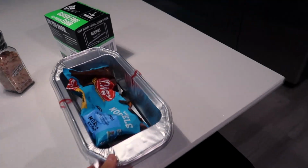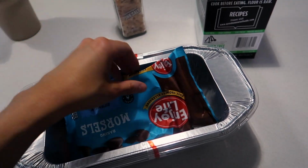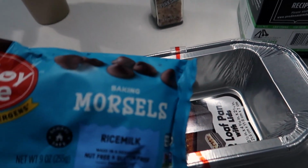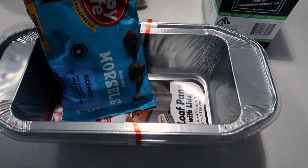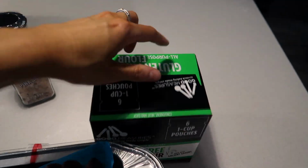But my work holiday party is this Friday, and we're getting Four Rivers catered, and people sign up to bring things. So I'm gonna bring gluten-free, dairy-free banana bread that I've made like a million times. So I just got these little containers, and I needed more of these chocolate chips, then some more gluten-free flour.